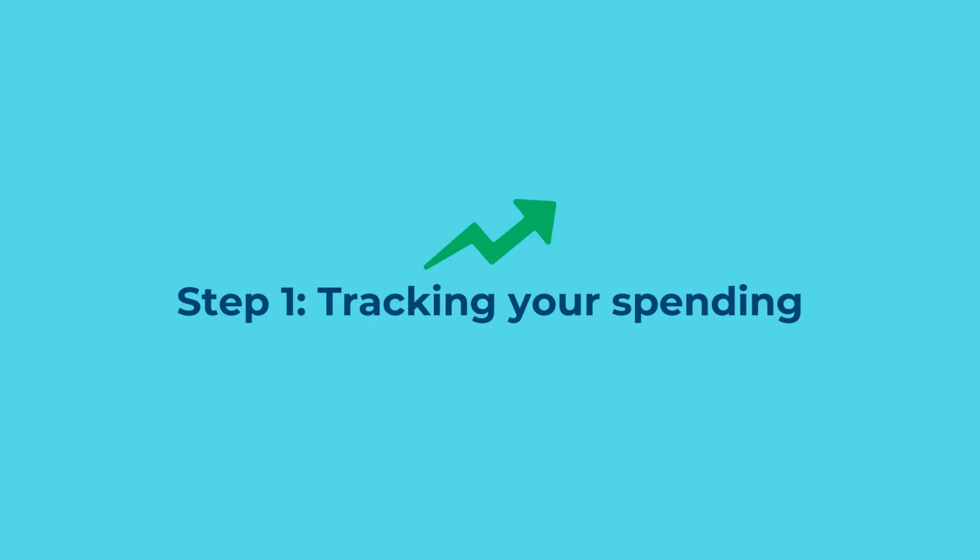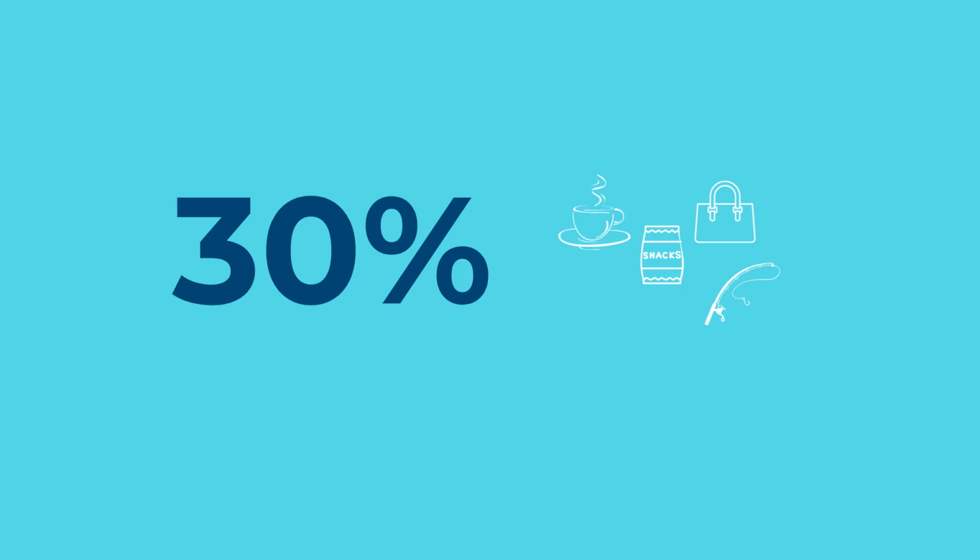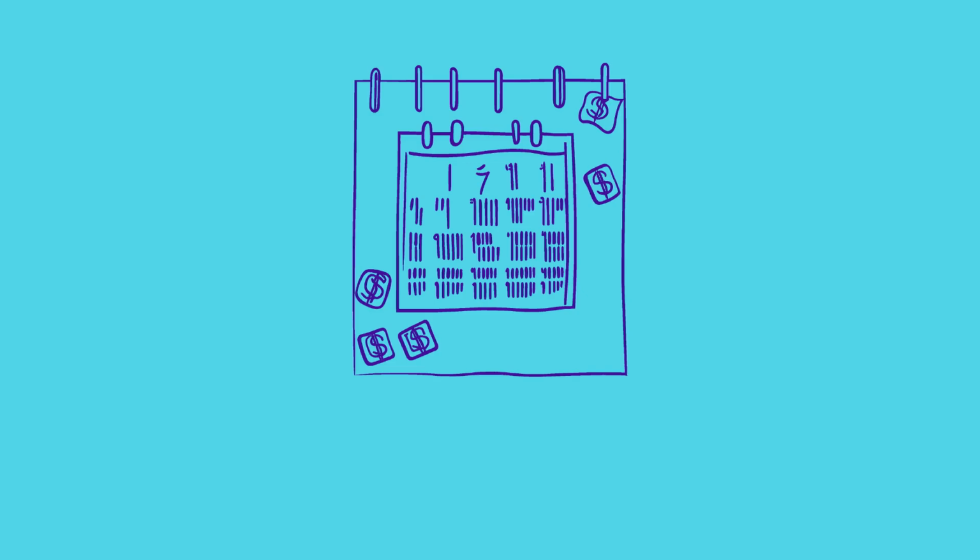Step 1. Tracking your spending. The first step in creating a budget is tracking where your money goes. This is a big one. Most people underestimate their spending by as much as 30%, especially on small things like coffee, snacks, or impulse buys. Here's a strategy that has been proven to work.